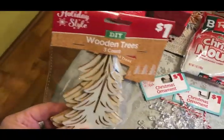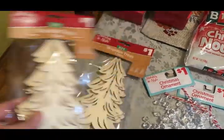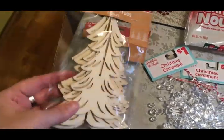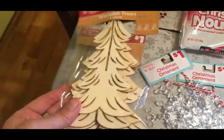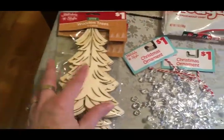wrapping Christmas presents. I got these little wooden trees. They were only a dollar, and there's a set of three. I got two packs, and I thought this would look really cute in my woodland theme. I'm not going to paint them or anything. I'm just going to leave them rustic looking.